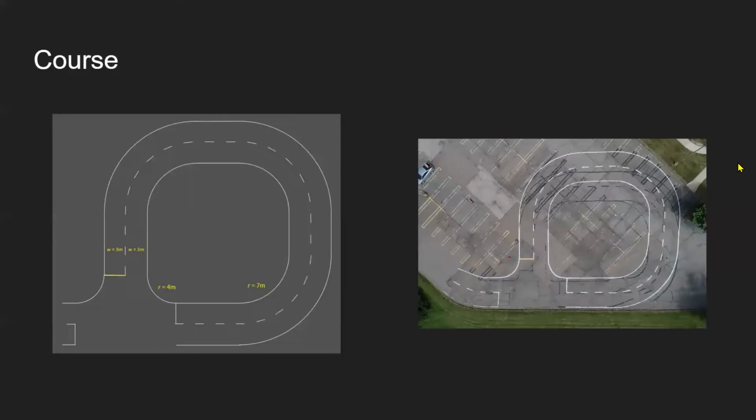So this is the course we used. It's on LTU campus in parking lot H. Some features of this course that make this research project unique are, firstly, you can see the sharp turns that our vehicle had to traverse. Then in the bottom left, you can also see the intersection and the yellow lines where our vehicle had to stop at and make a direct turn.